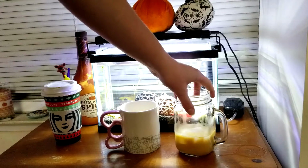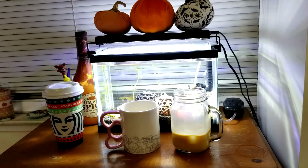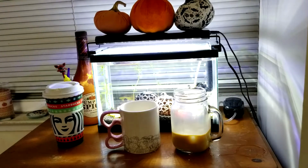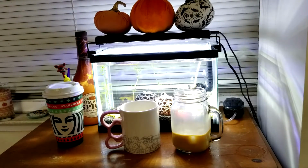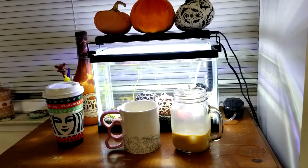Let's try the iced. Honestly, I think it tastes a little creamier iced. I'm not sure. Maybe the ice is pulling things together and making them stiff and firm, but I think it's a little creamier iced. I really like that. Definitely like the iced usually more. I tend to order my coffee iced basically all the time. Even when it's cold out, I prefer cold coffee.